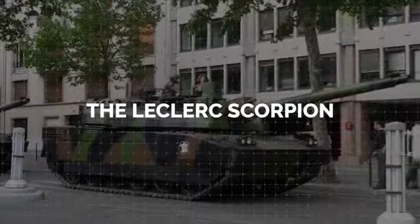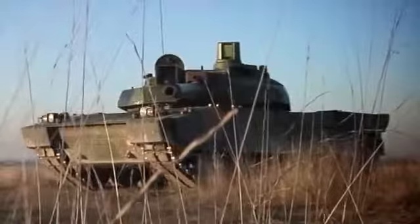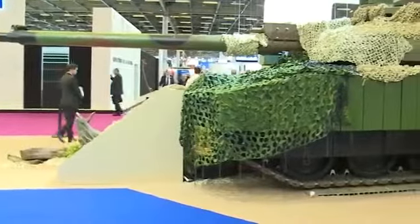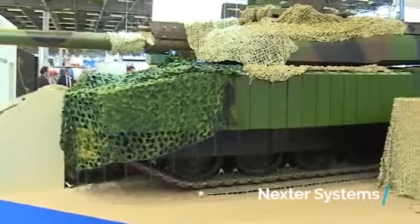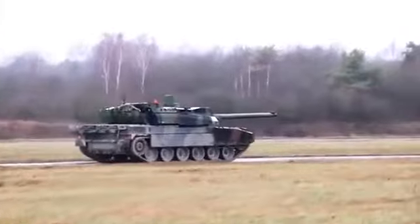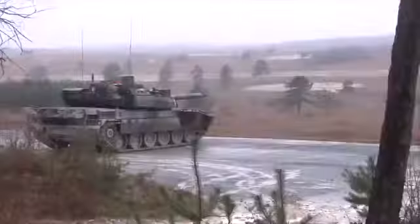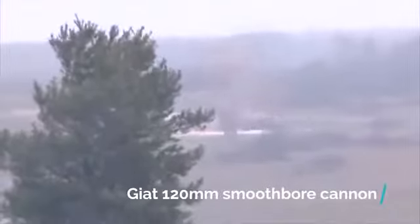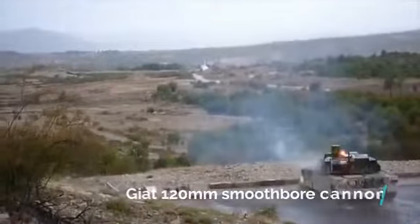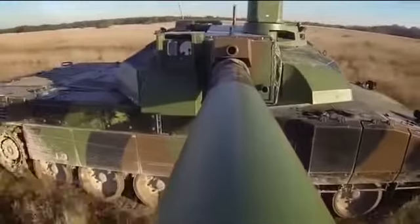The Leclerc Scorpion. This main battle tank is a modernized version of the French-made Leclerc main battle tank designed and manufactured by the French company Nexter Systems. This new variant will modernize 200 Leclerc tanks with a number of enhancements. It will keep the same armaments as its predecessor with a giant 120mm smoothbore cannon, which is fitted with a thermal sleeve and compressed air system that blows out propellant fumes.